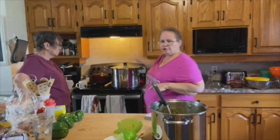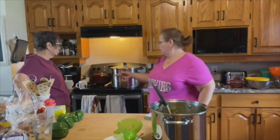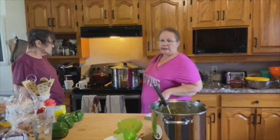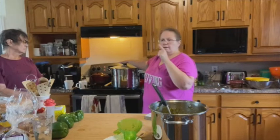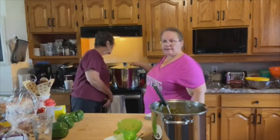Just water bath, shut the burner off, leave the lid on, 10 minutes, take it off, take them out. Steam bath, bring it up to the gauge, which is the green zone. I'll show it to you. I'll take a picture so you can see. Leave it on the green zone, do your processing time, shut it off, but you need to leave this guy for a minimum of a half an hour before you take that lid off.